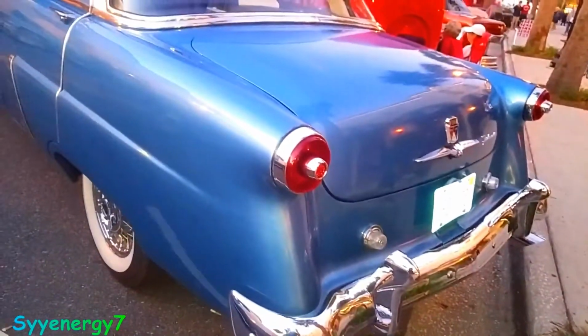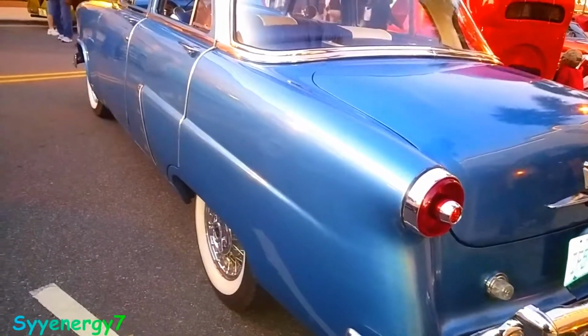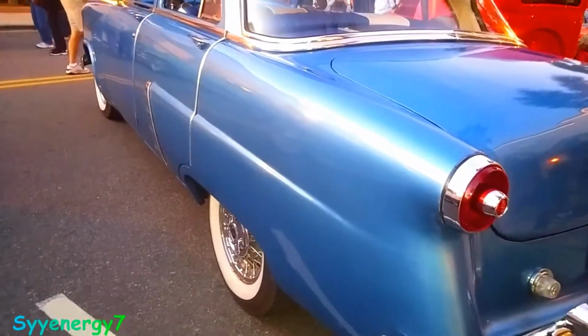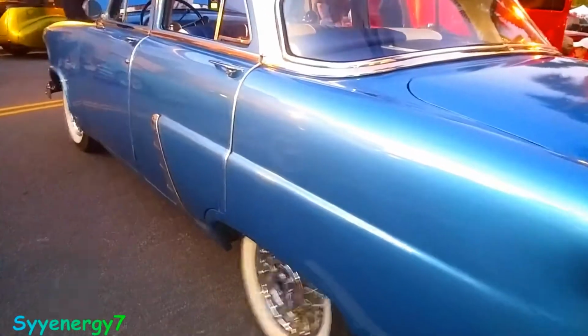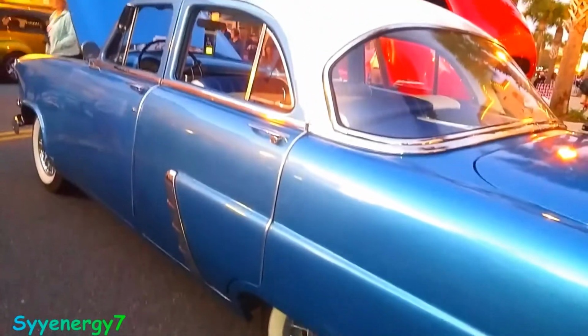It's pretty damn good, man. It's a nice color. I like that blue. Blue with the white top and the white walls and wheel covers. Looks beauty, man. It's a real beauty.